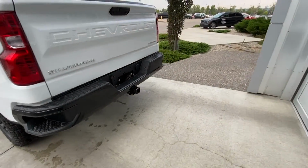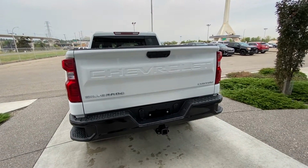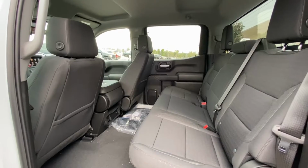Towards the rear of the vehicle, we have color matched rear bumper, trailer tow package, as well as the GM Easy Open Close tailgate, backup camera, and your Silverado custom badging.